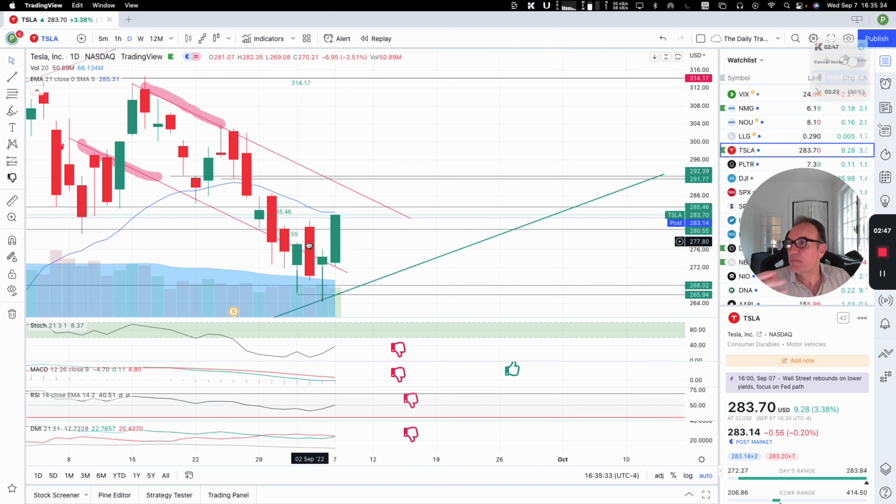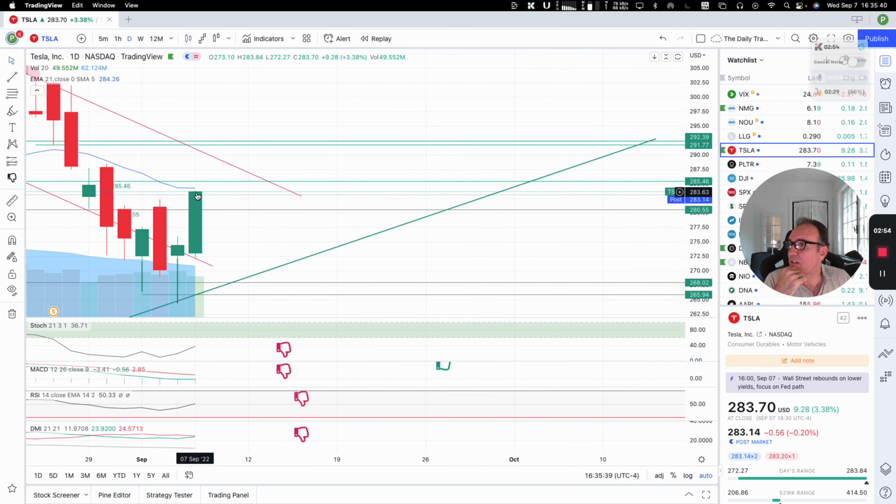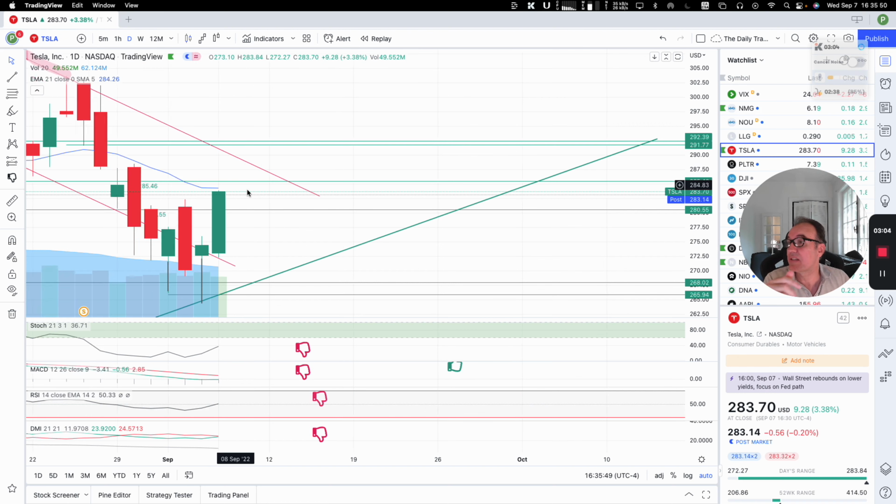should have been there. So nice, very powerful green candle, and I like to see the fact that we don't have much of a wick at the top. It's just a big move up, and the buyers just bulldozed the sellers. So this is nice to see.